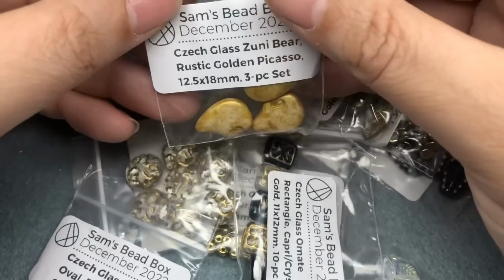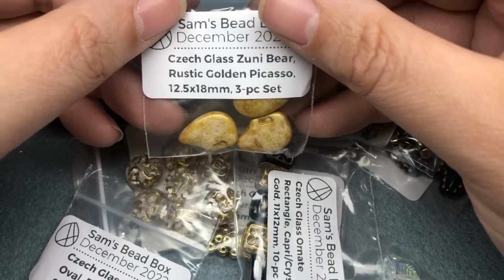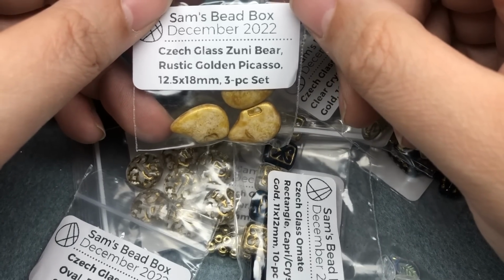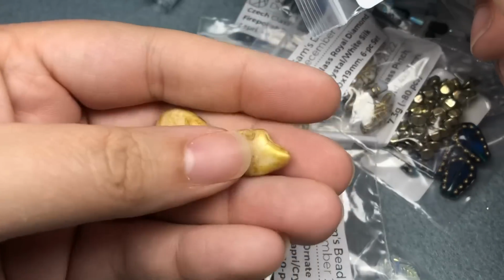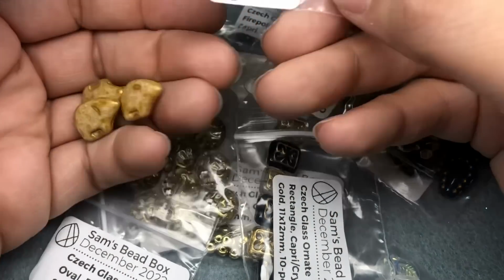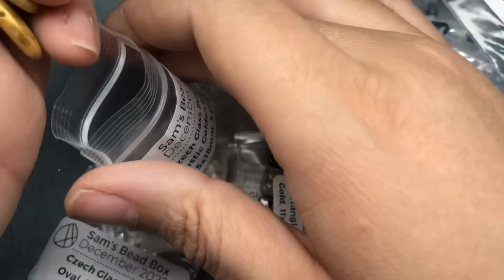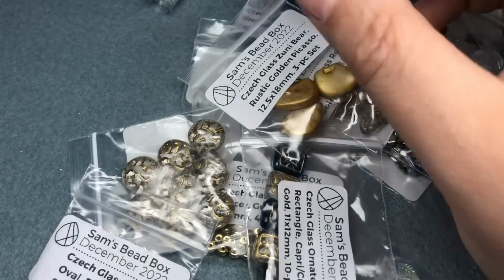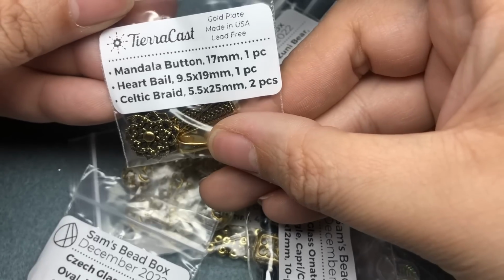Then we had the Check Glass Zuni Bears Rustic Golden Picasso. I don't know if I have this color. 12 and a half by 18 millimeter 3-piece set. I know I have it in silver and black and a couple other colors, but I don't know if I have gold. Those are super duper cute. Like polar bears.